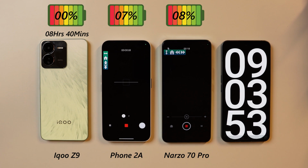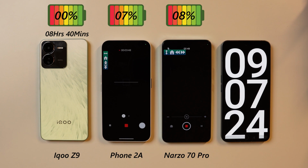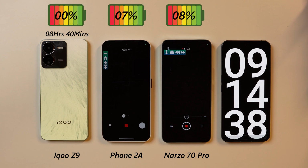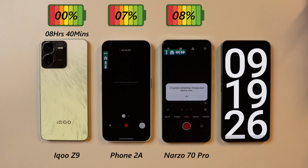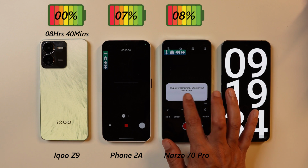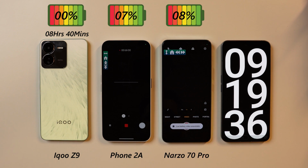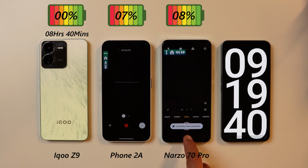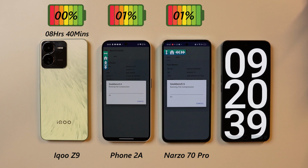We had already surpassed 9 hours, and using the benchmark testing, we were not able to drain the battery. So at last, we again started with 4K video recording, and while recording 4K video, exactly after 9 hours and 19 minutes, we got a pop-up on Narzo 70 Pro that 2% battery remaining, and the recording automatically got stopped. So here we were not able to see the device for at least 2 to 3 minutes, but Nothing Phone 2a was continuously recording the video.